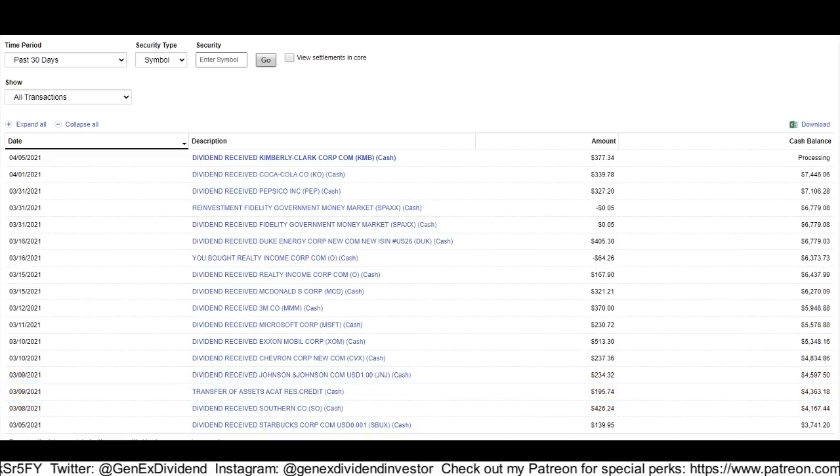What that means is that I had some stocks where the dividends got paid out after I moved to Fidelity, and Fidelity has a process where every week they keep trying to pull everything that was in your old account to ensure that they get everything. So when you switch brokerages, that process is called sweeping.